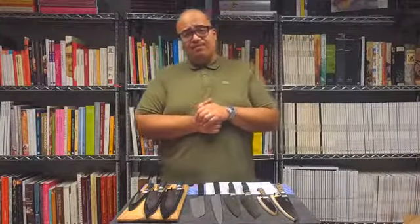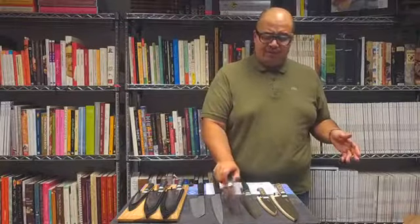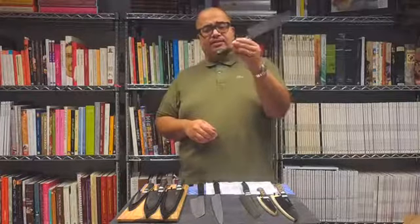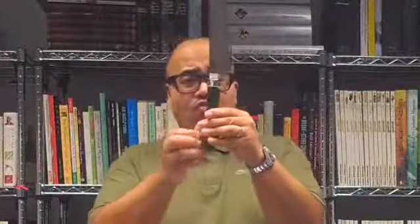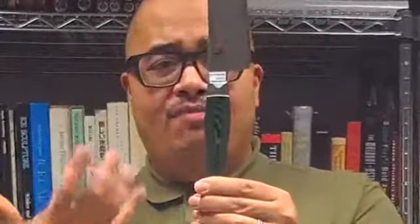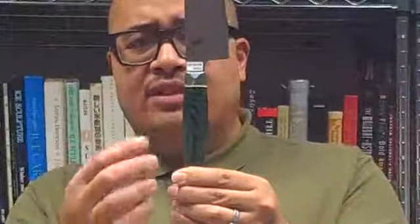Also from Zanmai, what they refer to as their Revolution series. Now, this thing is very different handle-wise, a real big departure from what you typically see. It's what they would call a Deca, or 10-sided handle. It's a green linen micarta. Linen micarta is basically a layering of fabric that's been embedded in resin. Makes the handle a lot more stable. And what I mean by stable, it doesn't react to moisture quite as much.